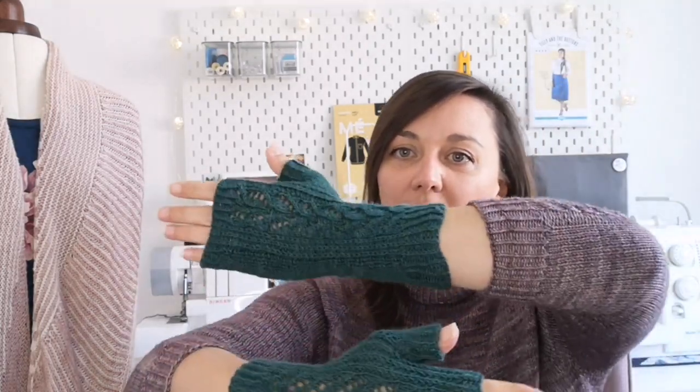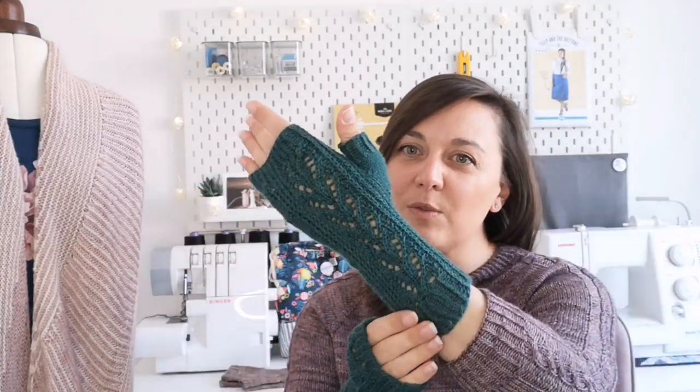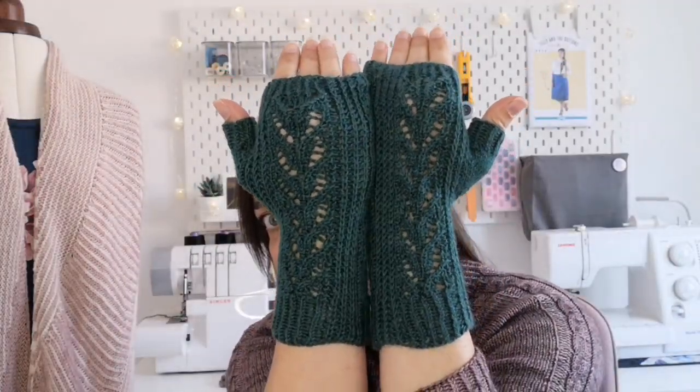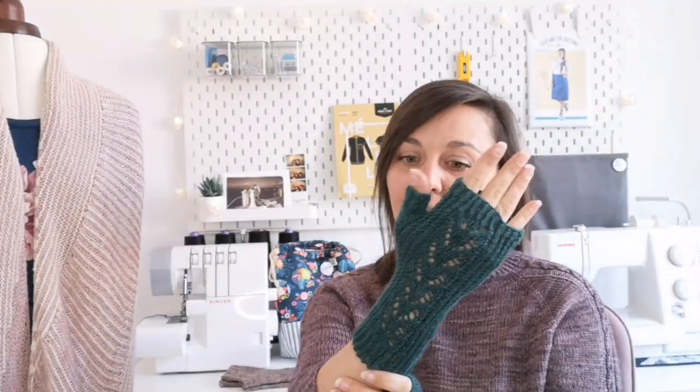What I also have though are mittens, more mittens, I'm a mitten lady. These have been completed for a while now. And I'll show you the two different pairs. So this pair, they're not so much mittens as wrist warmers. There we go. These are the Q Fingerless Mitts by West Beach Knits, which is me.